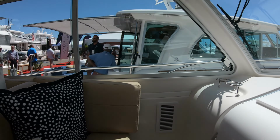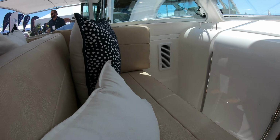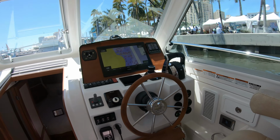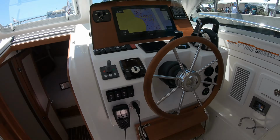But here we go. So for the 34, oh, nice little kind of companion seat to the helm so that I can be super comfortable and read a book while the hubby steers and does all the hard work.